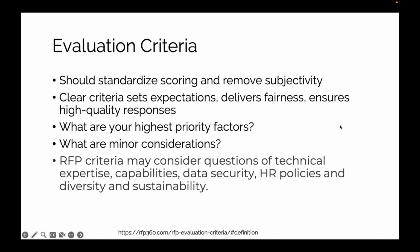And if you can set clear evaluation criteria, that gives the people who are applying for your project an idea of what to put in it. It's more fair, it ensures high quality responses, and thinking about your high priority factors, those are the things you can give the most points to. Minor considerations should have the least. And you should really be thinking about technical expertise, capabilities, data security, all of those types of things that are important to you.